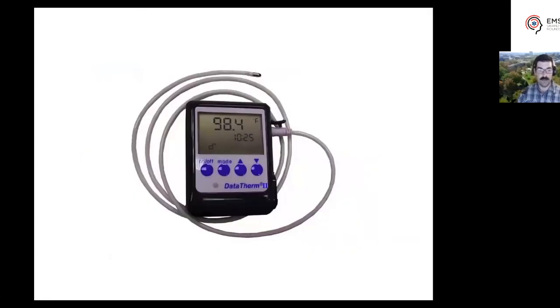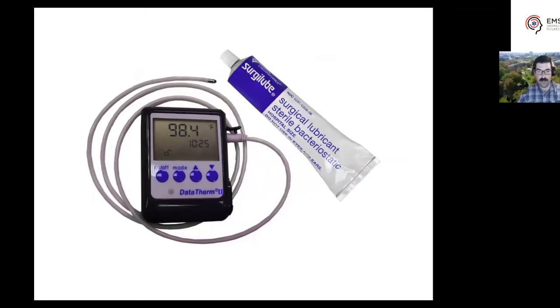Ideally, you have one of these, which is a waterproof thermistor, not technically a thermometer, although the difference is unimportant. And it has a big, long probe on it. And again, we need a core temp. So you're going to want some of this because we're going to be doing butt stuff. And this probe has to go rectally. And this nice long lead on the temperature probe allows you to do continuous temperature monitoring even while the patient is in the cold water immersion vehicle, if you will.